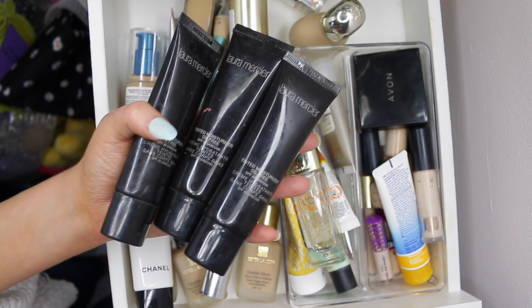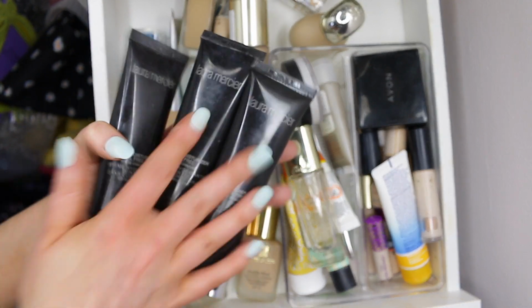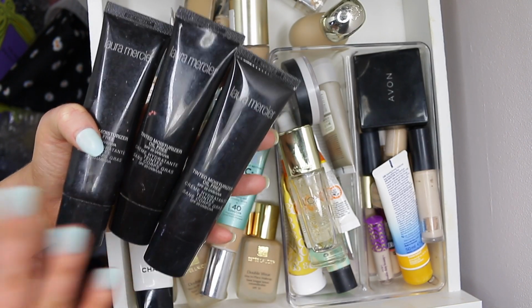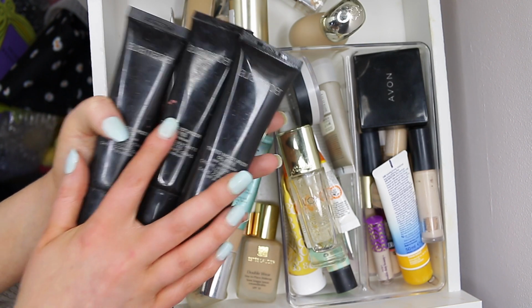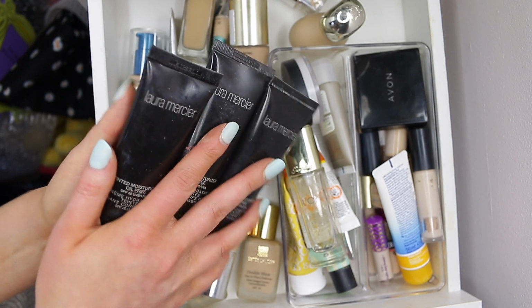But this stuff, I hadn't used it I think for about a month or two, and then the other day I reached for it and forgot how beautiful it was. This literally stays put all day, and I have very, very oily skin, very sensitive skin, and have acne as well. So it's one of those where not a lot of stuff does stay on my skin, but this lasted all day. Honestly, it's better than some of the other foundations that I have, and it just feels so lightweight.